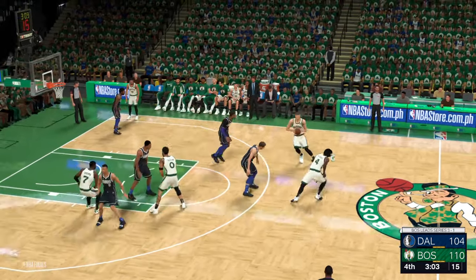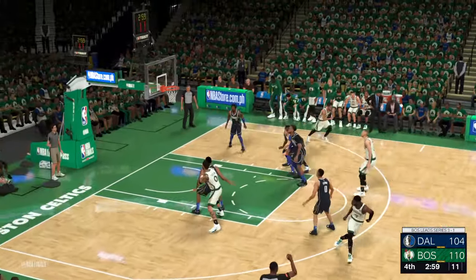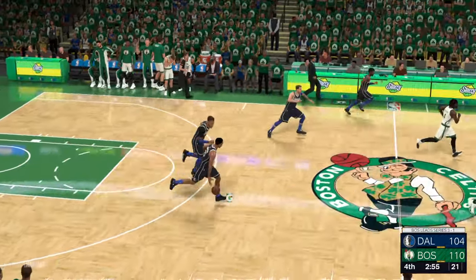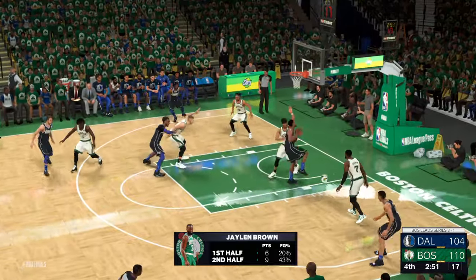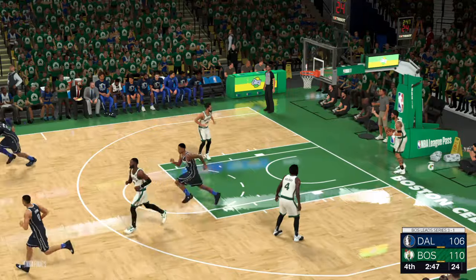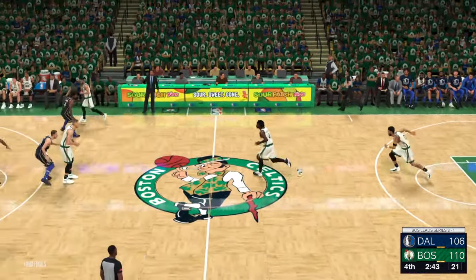Doncic against Holiday. Porzingis passes to Brown. Boston, no good that time either. Some people could say he's struggling on offense this period. I like to think of more of drowning. Just can't seem to find his confidence. Washington's shot is good. Whatever adjustments were made at half, boy, they are working. He's looking like a different player since the break.